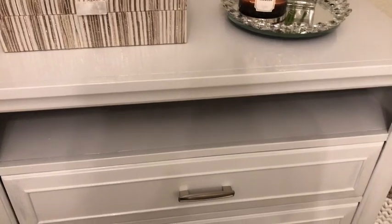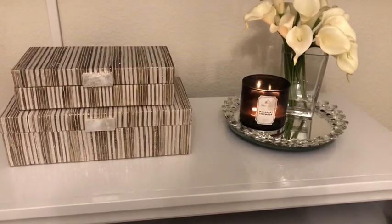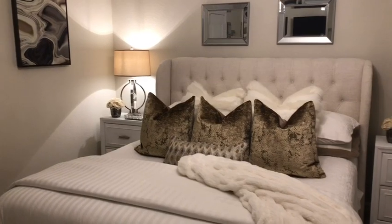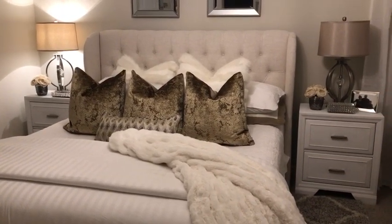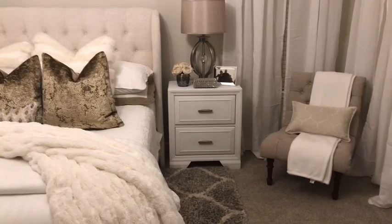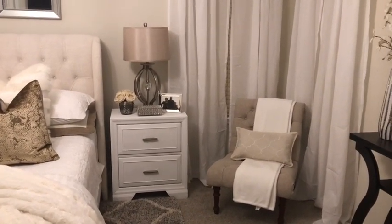So I just added these little decorative kind of cream and gold and brown boxes. Burning mahogany teakwood. It smells absolutely amazing. And then just added some little faux florals up there as well. So this is the look, you guys, and I'm absolutely loving the small simple changes that I did in the space, and it just absolutely looks really good. So I am happy with how everything has turned out.